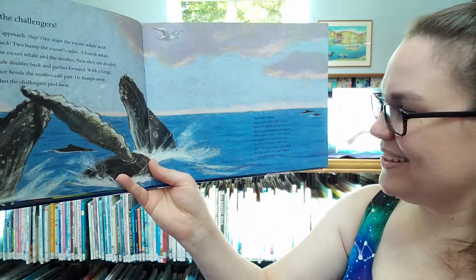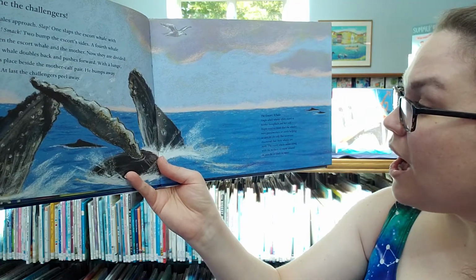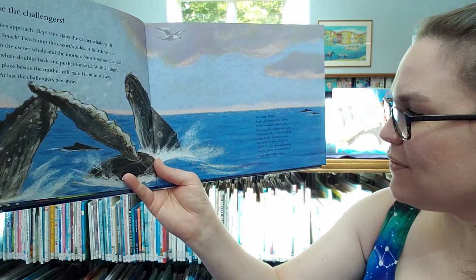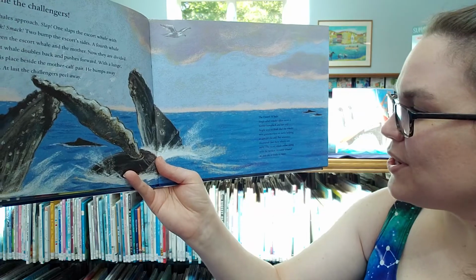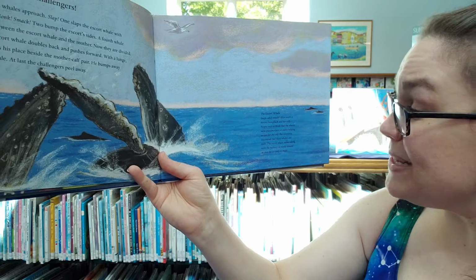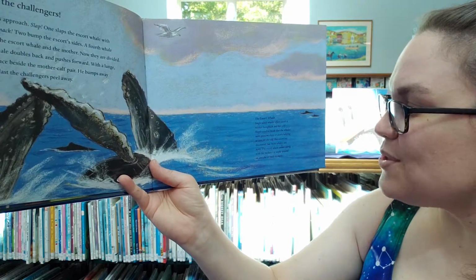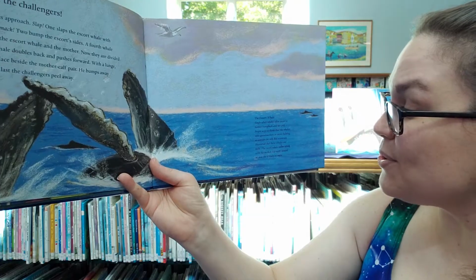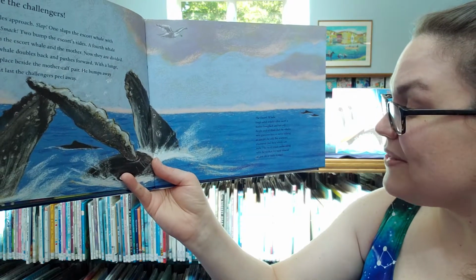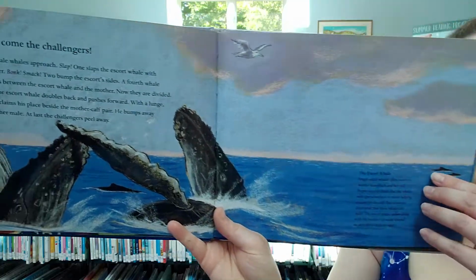An escort male. Single adult whales often escort a mother humpback and her calf. People used to think the whales were grandparents or aunts helping to take care of the calf. But scientists have discovered that these whales are male. The escort whale swims alongside the mother. He waits around in case she's ready to mate.